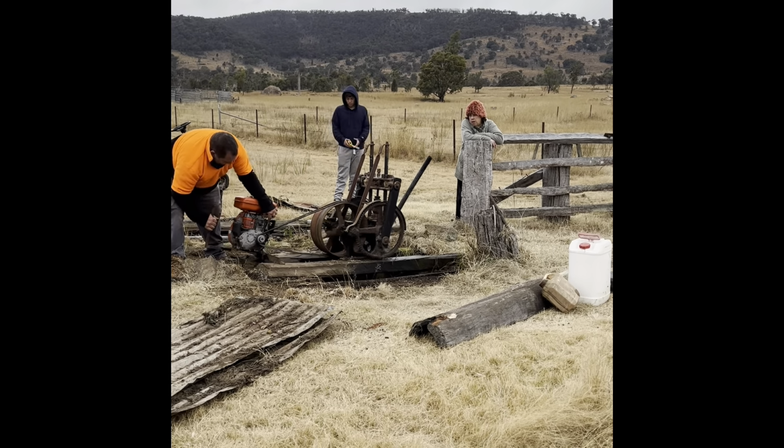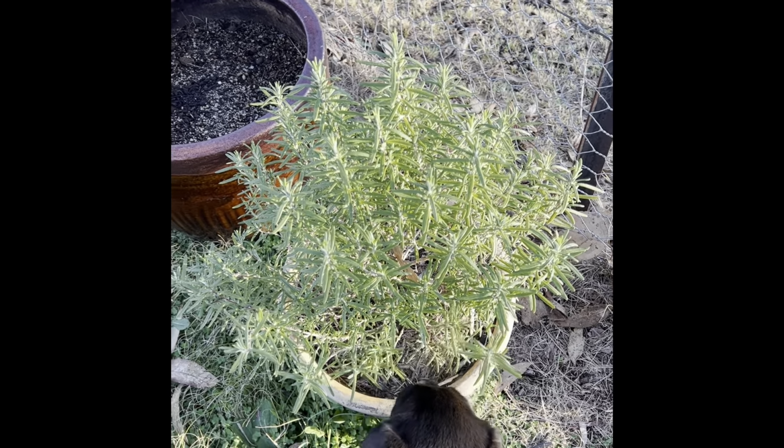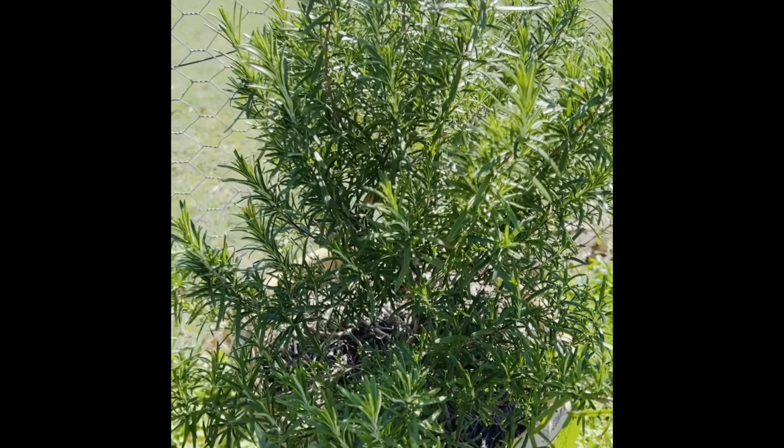And we also hooked up some solar panels and a wind turbine to give us some power in the shed. We've started our garden. We got this rosemary down here in a pot a few months before winter. And this is what the rosemary plant looks like now after winter. This rosemary is doing great here.